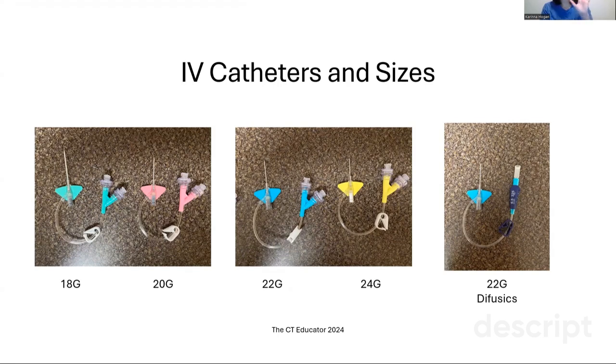And I'm telling you, it's a beautiful IV. I use them all the time for PE studies. It's great. So that is a good alternate. I believe the manufacturer is Braun who supplies these, if I'm 100% correct.